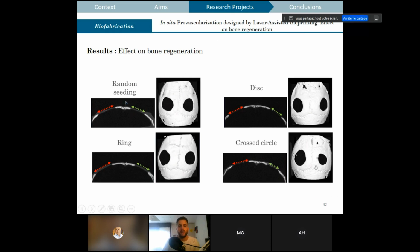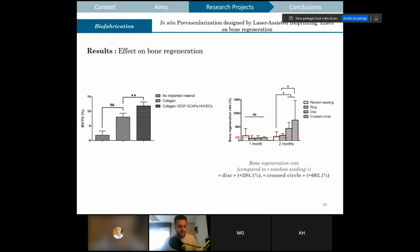Then we assessed the bone regeneration. So those are micro CT images. As you can see in red, it's the control defect without bioprinting. And on the right, in green, it's the area where we printed the cells and the scaffold. And we can observe that the random seeding was not very efficient in order to generate bone repair. But for the other patterns used, we had a nice reduction of the bone defect size. We performed histological assays, and we determined that the bone volume formation was higher in our condition where we printed the collagen with the VEGF, with the SCAPs and the HUVEC. And as well, we confirmed that the cross circle was responsible for the highest bone regeneration rate.